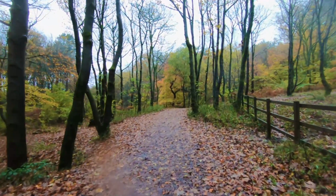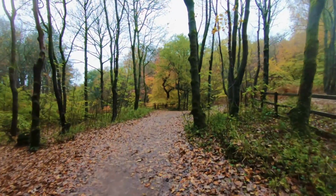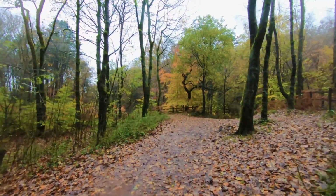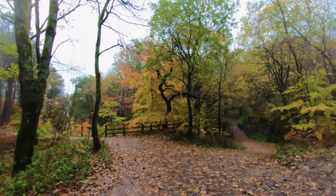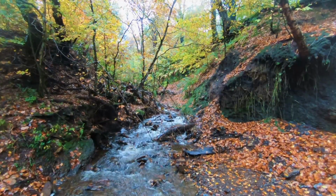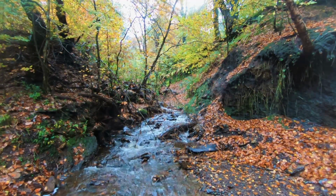We're now following the path past a fence on your right hand side, and we just keep following the main path. There's leaves falling. When we come to a fork in the path, we want to take the right hand side, which leads down to another little stream that flows underneath the path.